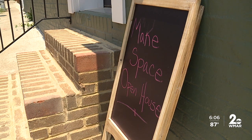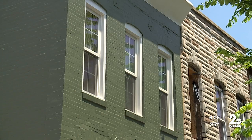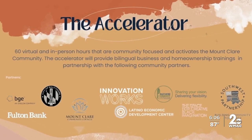MakeSpace operates off a cohort model, bringing in local artists with a community-based style to eventually purchase the homes and beautify the neighborhood. I used to be a teaching artist, and I'm a fine artist. I do graphics, and I also work for Maryland Citizens for the Arts. Tracy Stevens joined the cohort in 2022. While she hasn't moved into a home yet, the program has been beneficial.